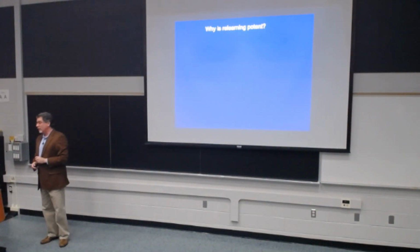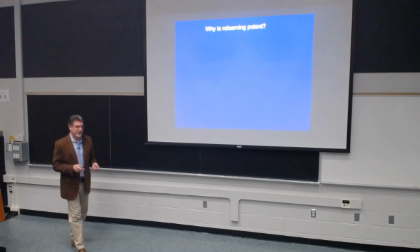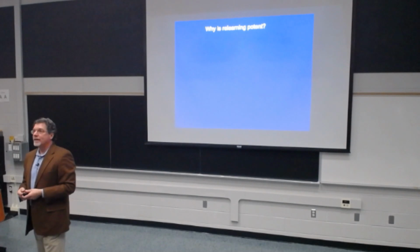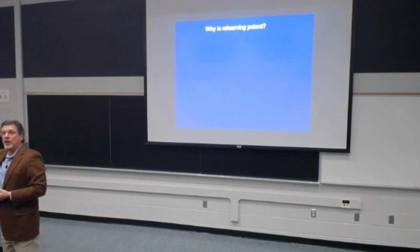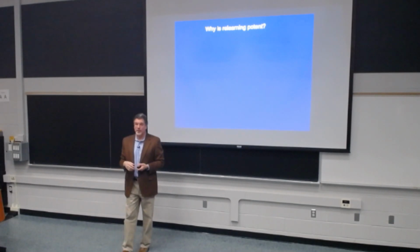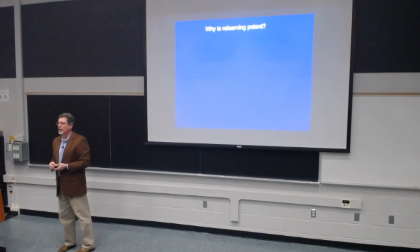So why is relearning potent? I'm going to just quickly skim through this slide. It turns out that there are a whole host of theories of memory or models of memory that have a few basic assumptions, and many of them say that forgetting begets remembering. That is, if you forget something you've learned and then you relearn it, it has a major potent impact on your retention. One of the most popular theories in this line is by Elizabeth and Bob Bjork, mentioned here, the new theory of disuse.